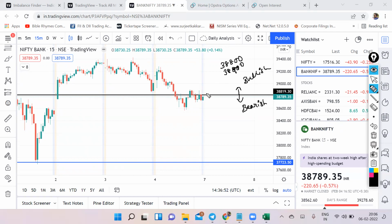So this is a deciding area, and the market has closed quite around it, because it becomes easier for it to break this low and go down, or break this high and continue the upside rally. So that is the reason they have closed the market here.